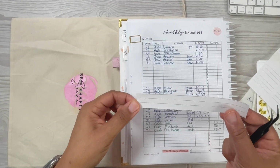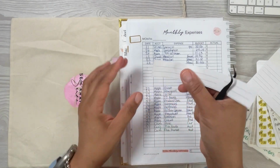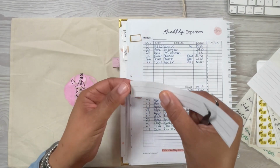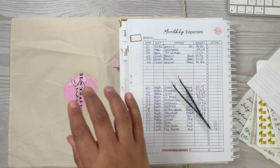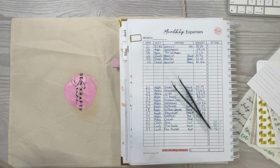So, yes, let me turn this around and let me just get this lined up. Oops, that does not go there. Y'all, I'm always making a mess, but why did my low battery light just come on? Like, what is going on?